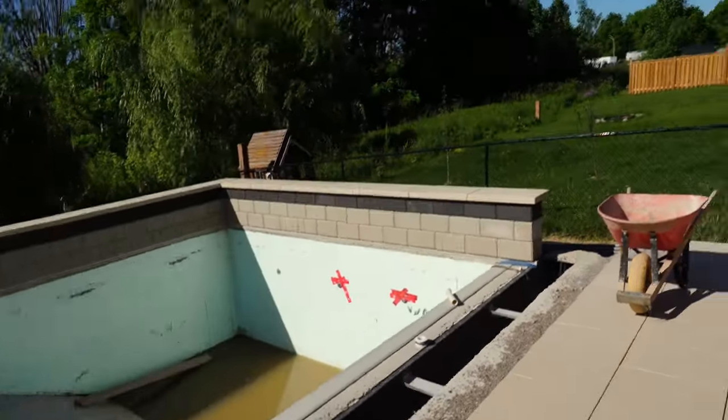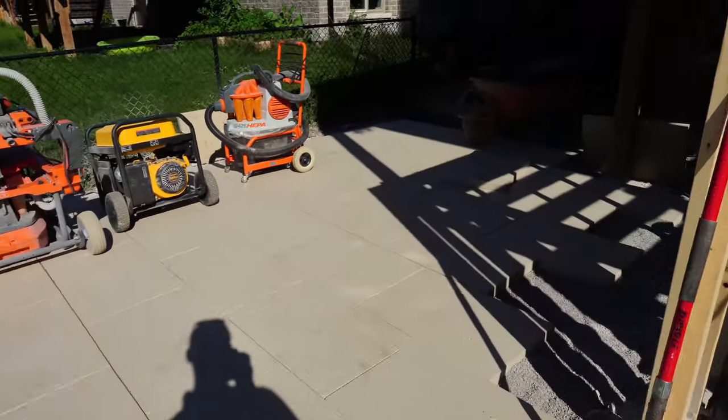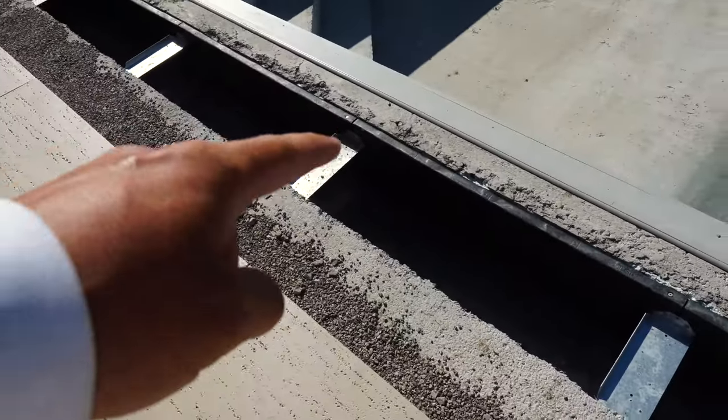We got our pavers down all the way out here. We still have a few cuts to do on this side to close all that off. We got our pavers down here. This is getting a border, and then more coping goes there.